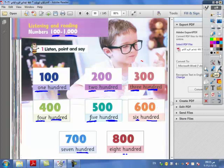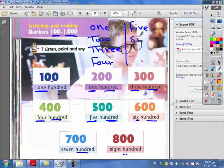Remember numbers 1, 2, 3, 4, okay, 5, 6, 7, 8, 9, 10. Then 100, 200, 300, 400, 500, 600, 700, 800.